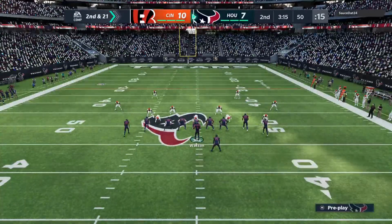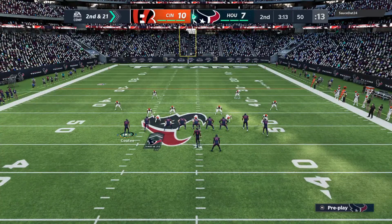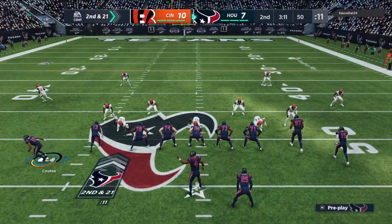Well, they're in some hot water now. After that sack, it's second and 21. Tight ends on the right.